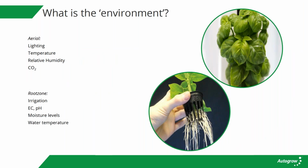So, what is the environment? There are two types of environments. The first one is your aerial environment, where we're discussing lighting. We know that all plants need light to photosynthesize, a process they have to do to grow. So, lighting is important. Also, the temperature and the humidity in the growing environment are very important, and depending on the type of plant you're growing, the proper temperature and humidity set points can vary greatly. And we're also talking about CO2. Plants need CO2, and depending on the size of the grow room that you have, there are different ways to deliver CO2, but it is a necessity.